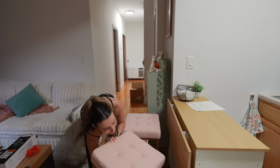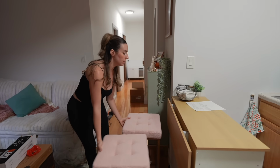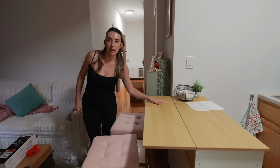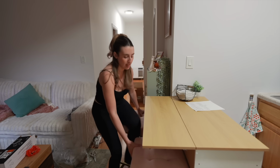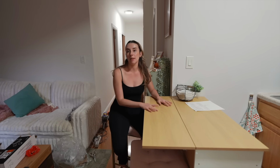Bar stools. I like these because they're comfy, but here's the thing. I might be inclined to leave my island like this, so it's like a table, and I can put these under it. I kind of have to break the cushions in a little because they're still a little stiff, but this is a much better height.